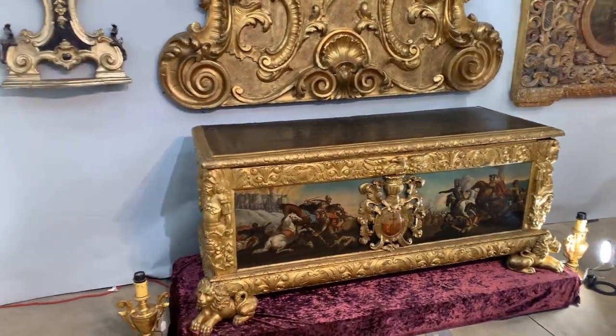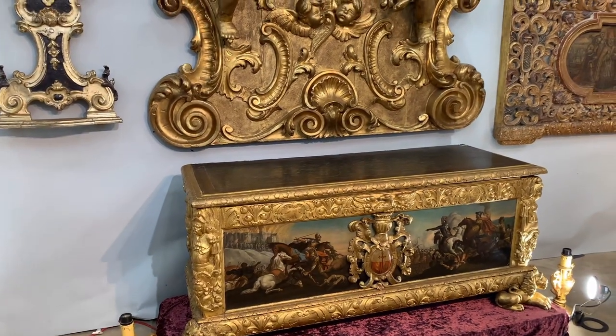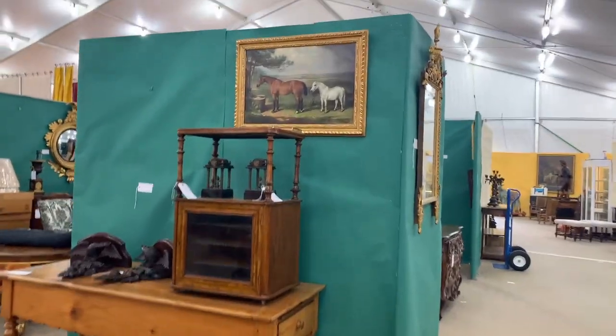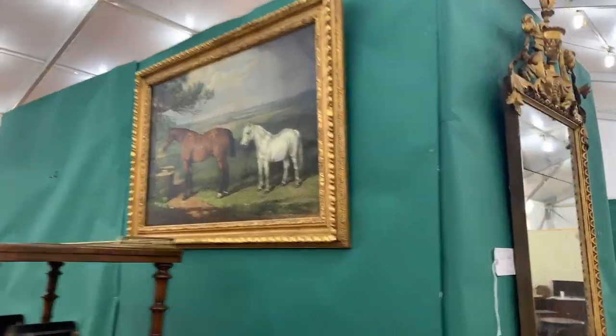Well, that's a fantastic piece. Yes, it's nothing broken, so no, it's condition. It's incredible. Nice equestrian art there.